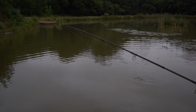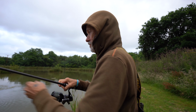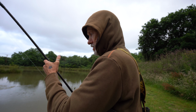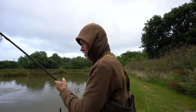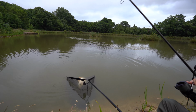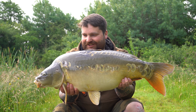Excellent stuff. Well, we've had one at first light, and it would appear that this left hand spot has just produced its third fish. Just as we were getting the camera ready for the one on the washing line, this one's just tore off, and it's very lightly hooked. Lovely. Bingo. Well, jolly good morning to you.